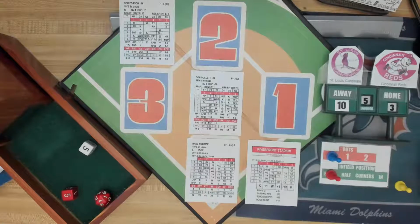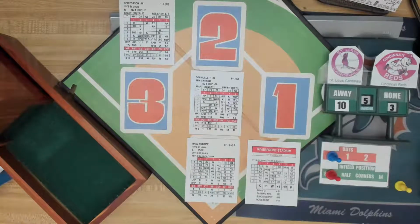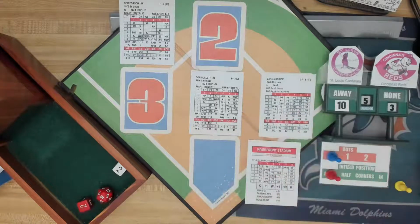10-3 Cardinals here, in another blowout, it looks like. Gullett can pitch to 9 batters. Let's see what he can do. 2-2. Walk plus 10. Why am I not surprised? That's going to be a walk to McBride. And Reds pitching just not cutting it in this one.